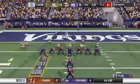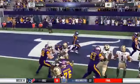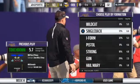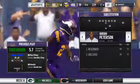Play clock winding down. And now here's a carry heading left. And he'll get in. Touchdown, Minnesota. A great play there. His 4th touchdown on the year. And the Vikings have taken the lead here in the 4th quarter.